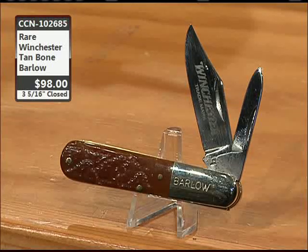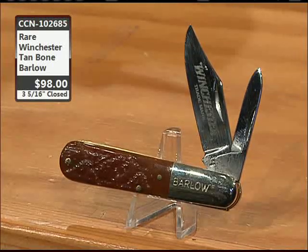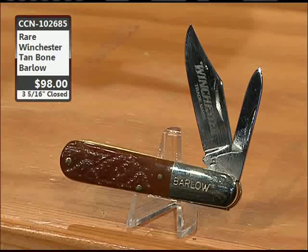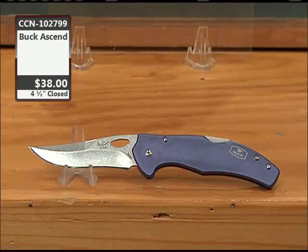This is a 2-blade Barlow, but they call it tan. I would really put it in an antique brown. When I see tan, I kind of think of a khaki tan, but that's really a brown. It's very pretty.